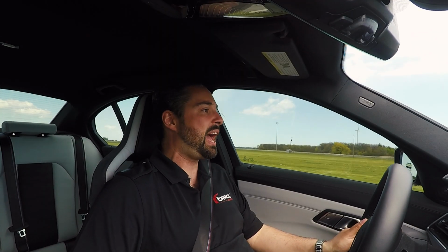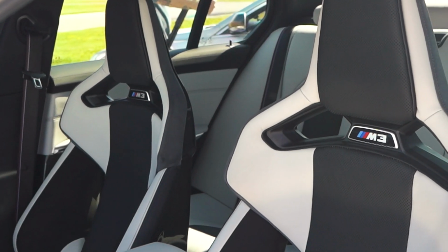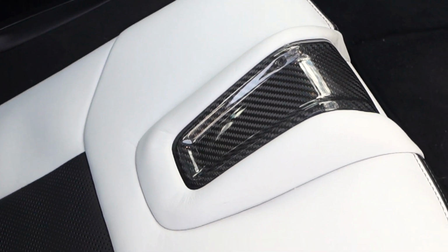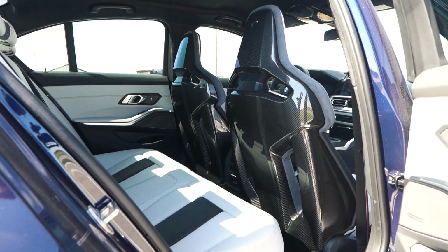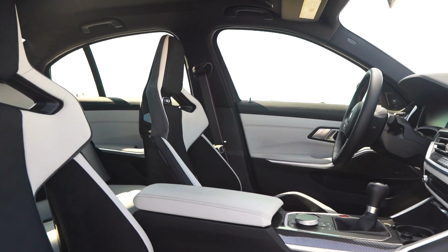It's incredibly fast. If I'm comparing this car to the M2, I'm just going to talk about the seats. These seats are incredible. Geez, they hug me so well. The shoulders are gripping me in. My bolsters are there. Even the base of the seat is wonderful. They're super light. Just a little bit better than the M2.